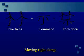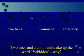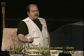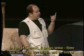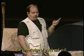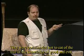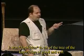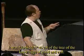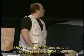Moving right along. Now, this is interesting. The word forbidden. 2 trees and a command make up the word forbidden. Why? In the light of Genesis, once again, it makes sense. There were 2 trees, the tree of life and the tree of the knowledge of good and evil. They were commanded not to eat of the tree of the knowledge of good and evil. It was forbidden. Once again, the characters make no sense except in the light of Genesis.